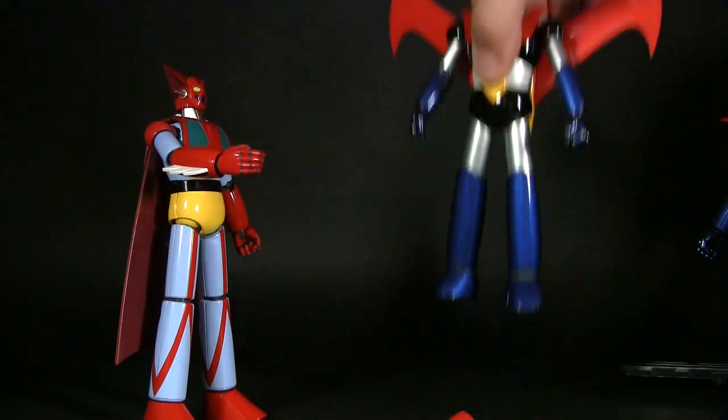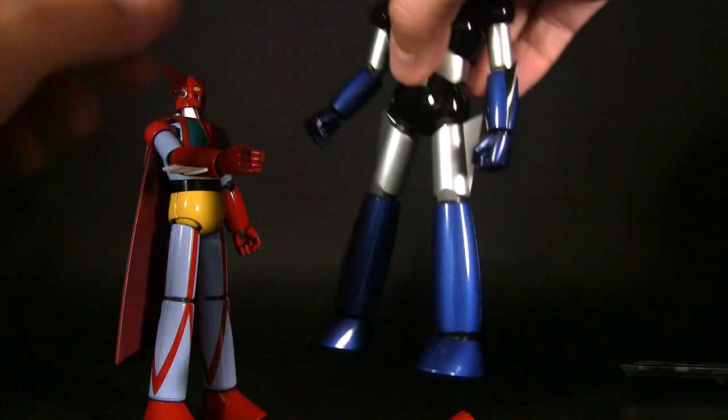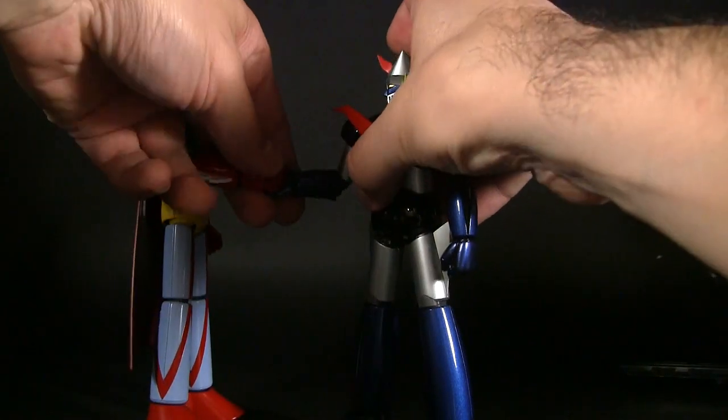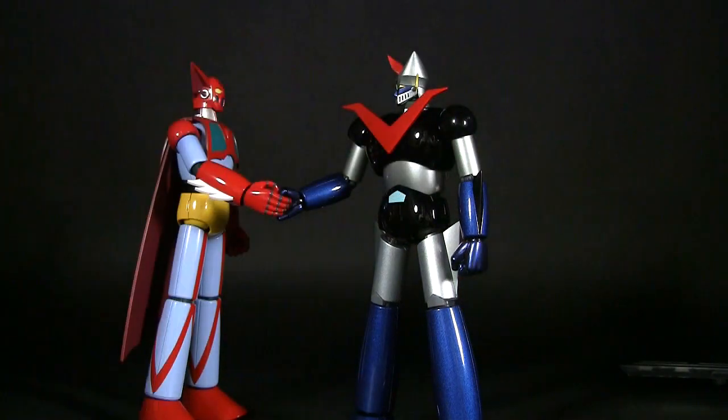So, all right, let's move. Well, actually, let's get this guy off to the side. Please don't fall. And Great Mazinger here. So, I mean, it's kind of cheating, but really that's the kind of effect you would do if you had the other hand, which you should. I don't. Just so you can get them to shake hands.